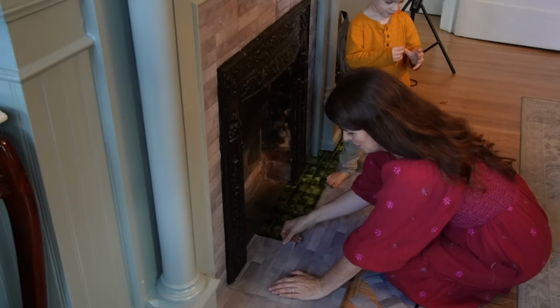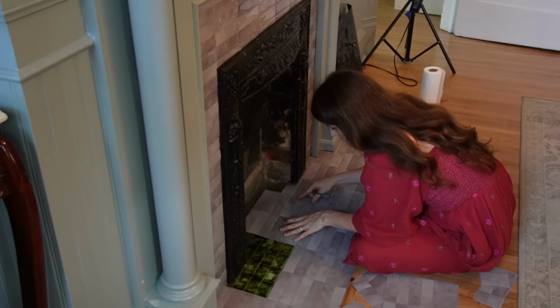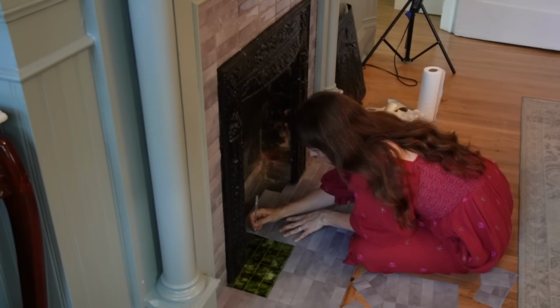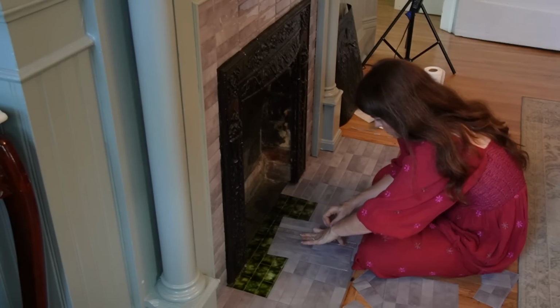They are super user-friendly. You just peel the back off and place it down. And like I said, it says to use a razor blade to cut, but I found scissors to be just the easiest way. And then you can see here that I'm just putting little marks where I want to cut it, using a ruler for a straight line, and then cutting that right off.